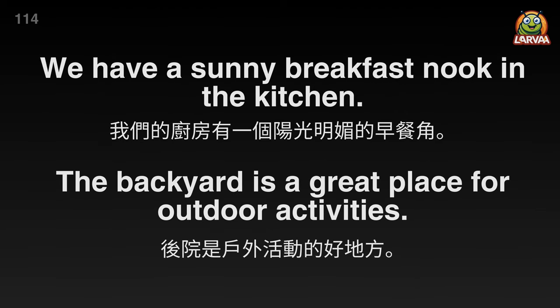We have a sunny breakfast nook in the kitchen. The backyard is a great place for outdoor activities.